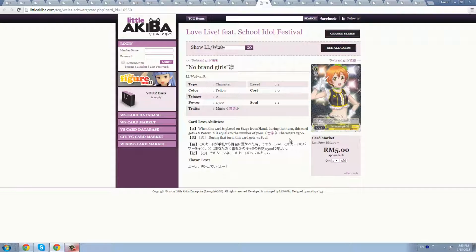So, Rin, not the best card, but something to consider. If you do want to run the Rin, I don't advise running 4.